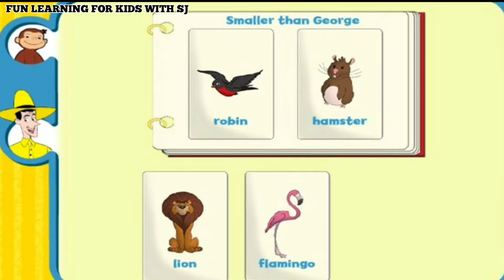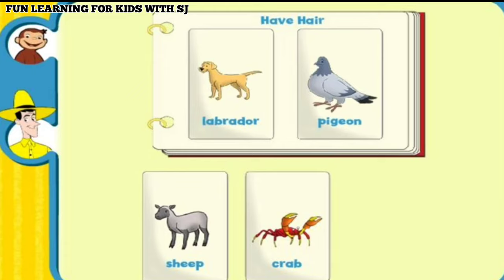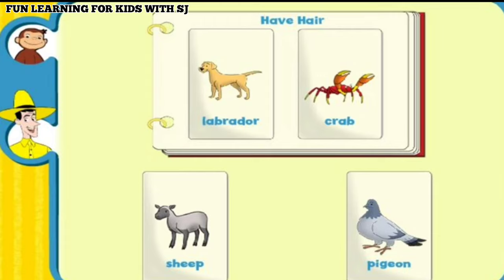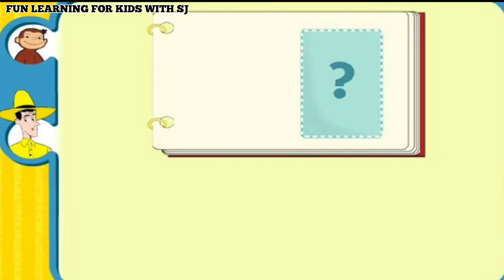Which of these animals also has hair? George has a Labrador. A pigeon. Uh-oh, a pigeon is a bird, and birds don't have hair. Try again. A crab. Uh-oh, a crab doesn't have hair. Try again. A sheep. You got it. A Labrador and a sheep are both mammals. And mammals have hair.